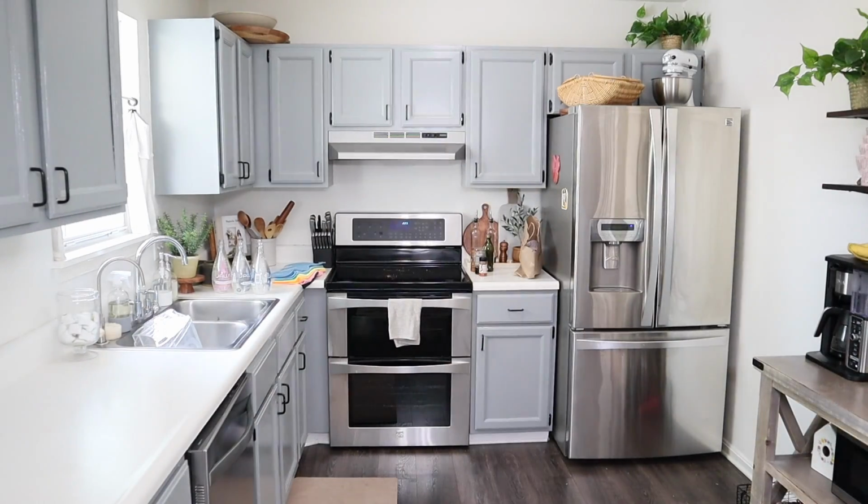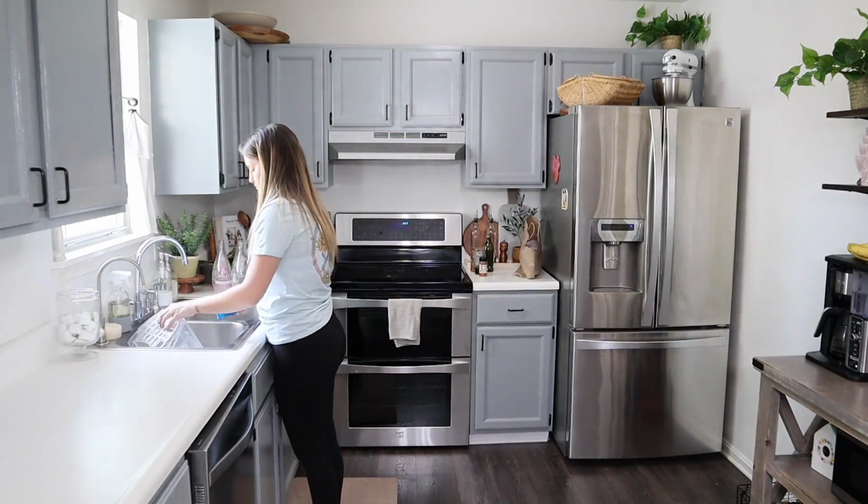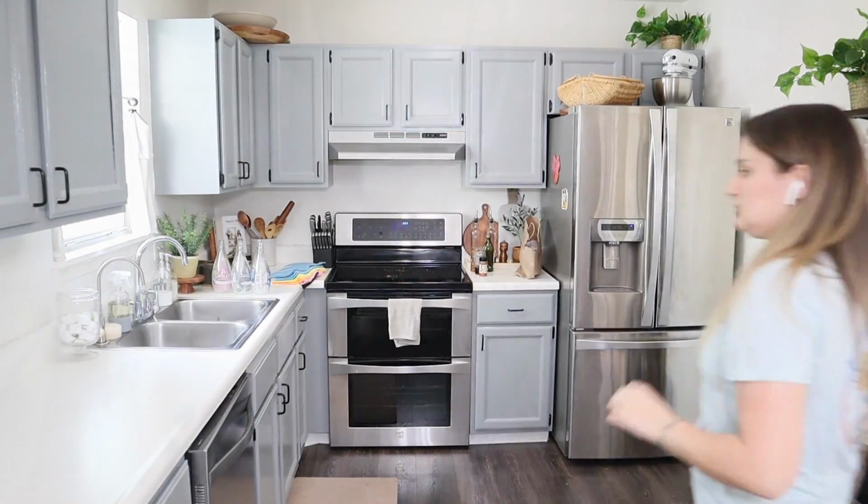I need to empty those out, and then I'm going to be refilling all of our favorite Jaws cleaners.